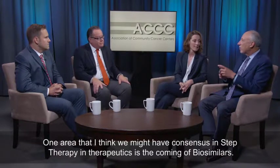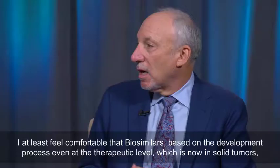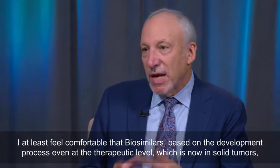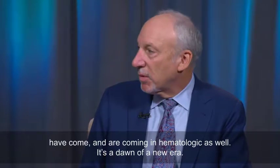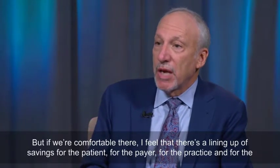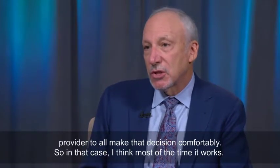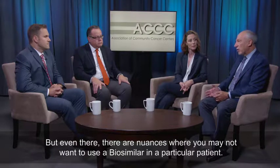One area where I think we might have consensus in step therapy in therapeutics is the coming of biosimilars. I at least feel comfortable that biosimilars, based on the development process, even at the therapeutic level, which is now in solid tumors, have come and are coming in hematologic as well. It's the dawn of a new era. If we're comfortable there, I feel that there's a lining up of savings for the patient, for the payer, for the practice, and for the provider to all make that decision comfortably. Yep. So in that case, I think most of the time it works. But even there are nuances where you may not want to use a biosimilar in a particular patient.